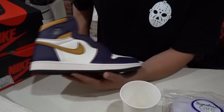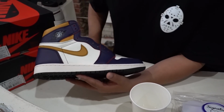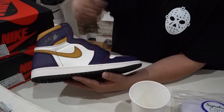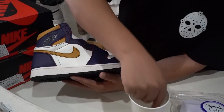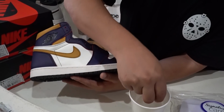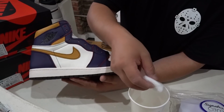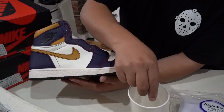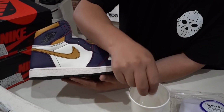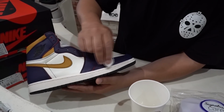About to do the grand finale here. Expose some of this Chicago colorway so y'all can see what it looks like. Again, we're just gonna hit back here, a little bit over here, and a little bit on the Nike swoosh, so that way you can see what we're working with. And also for the record, I squeezed some of the excess acetone out of these cotton balls because when you pour them in there like that, they're definitely gonna be dripping like crazy. So you don't need all of that. We're just about to hit it real light on this one.